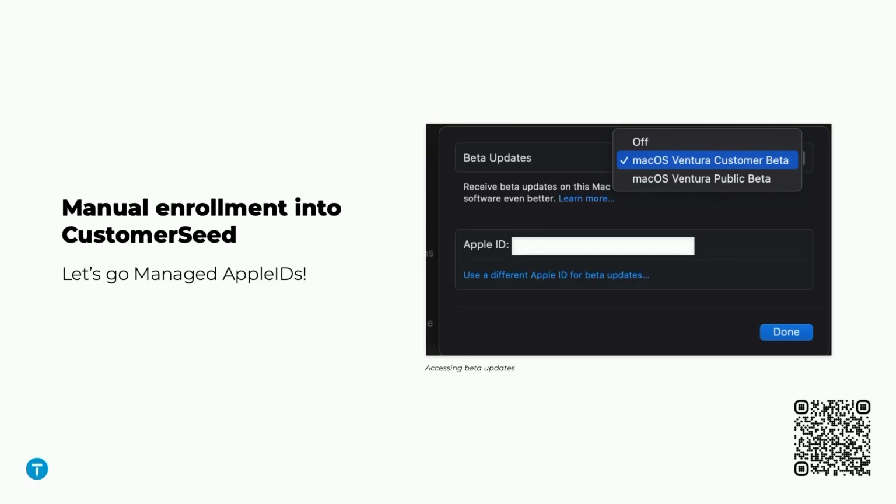Yeah, so after we have them in there, they're going to go into Managed Software Center, which is the Monkey version of self-service. And we have an item in there called Enroll in Beta Seeds for macOS. Once they click on that, they'll get that pop-up in System Settings, not System Preferences, System Settings, where they can log in with their managed Apple ID and select what seed they want. And I think that we are going to try to do a live demo.